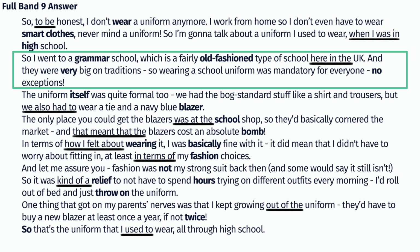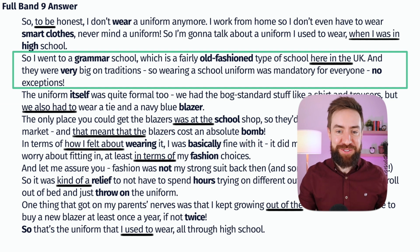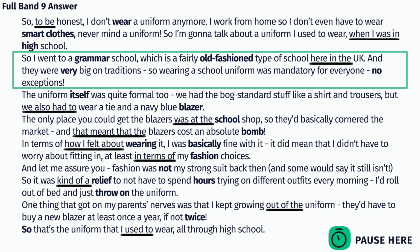And they were very big on traditions. So wearing a school uniform was mandatory for everyone. No exceptions. See if you can do it with the finger as well. No exceptions. Your turn. Okay, very good. Let's continue.